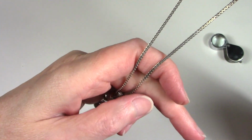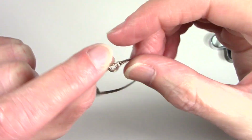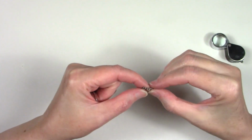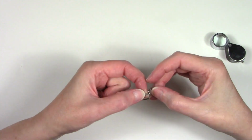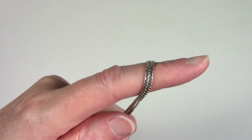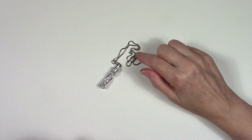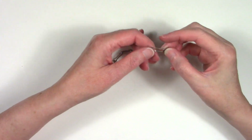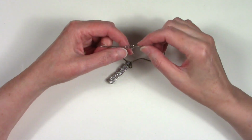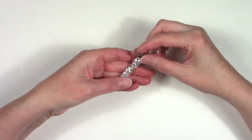And then this is a chain, and then it's marked sterling up here too. Well, actually it says Italy right there. Oh, interesting. So keep looking. You'll start to be able to see silver just when you're looking at jewelry. When I looked at this necklace, I knew it was sterling silver. I mean, I will still test it before I sell it, but it just has that look to it. And you can learn it, because I learned it. All right, cool. Fun necklace.